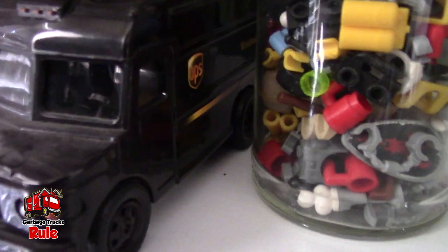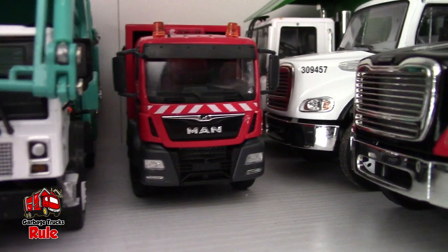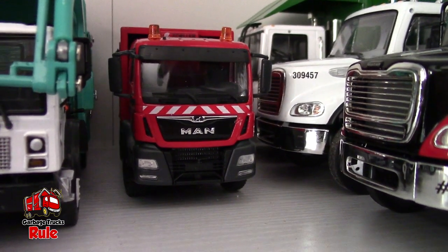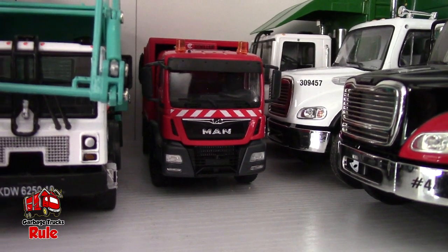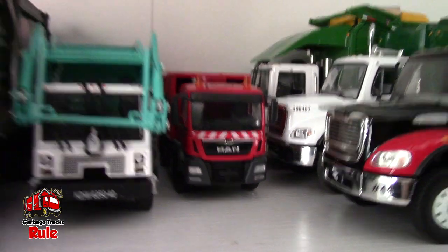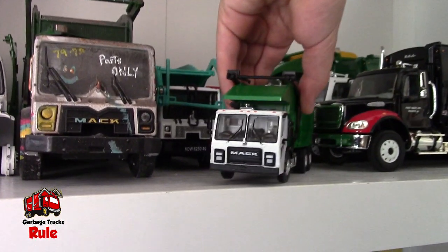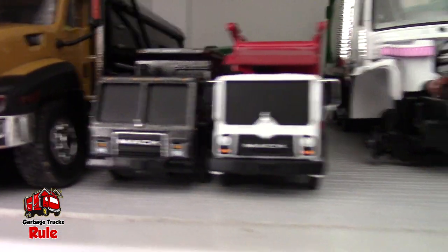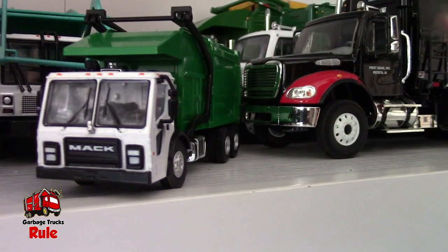And then we got this. I think that's like a UPS or something. UPS, yeah. All right, well, there's the new one that he just added. We just did an unboxing video on that. That is a 150 size MAN rear loader. I can't remember all the letters and stuff, but it's made in Germany, I believe. And then this, oh, that's Greenlight, isn't it? Yeah, made by Greenlight. It's a MacLR front loader. It's the same as this one right here, just a bigger version. That is like a 164 scale.